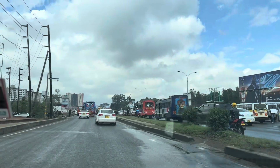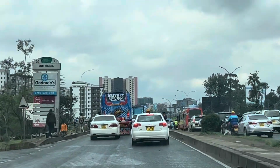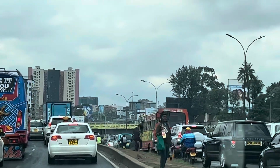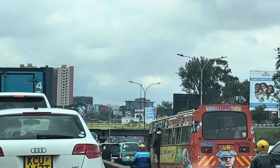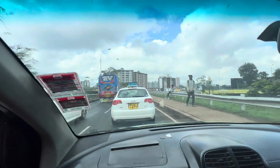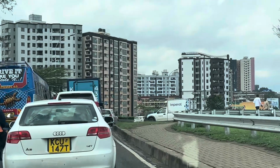We have 2 units of 3 bedroom each. It's an apartment. And guys, the apartments are for sale. You'll have a look at them. It's a 3 bedroom unit. Just in case you are out there in diaspora and you'd like to invest back at home, if you're a Kenyan, even if you're a foreigner, please contact me. The apartments are for sale.